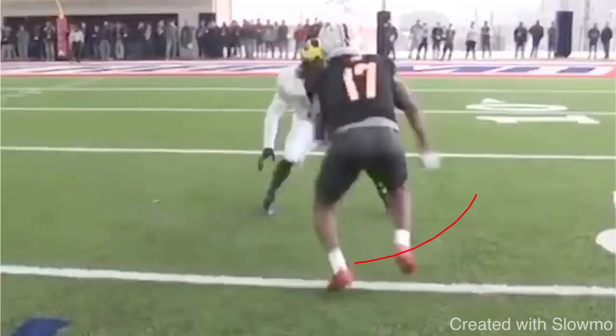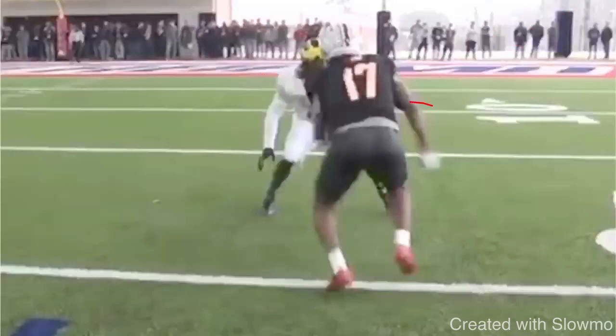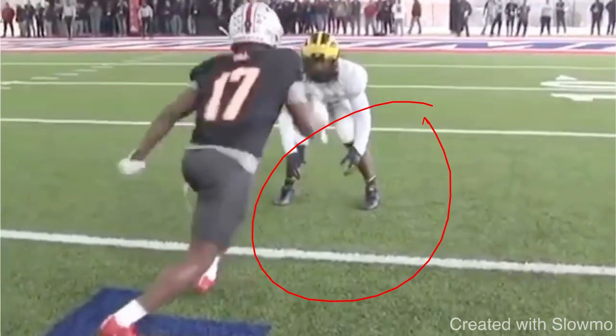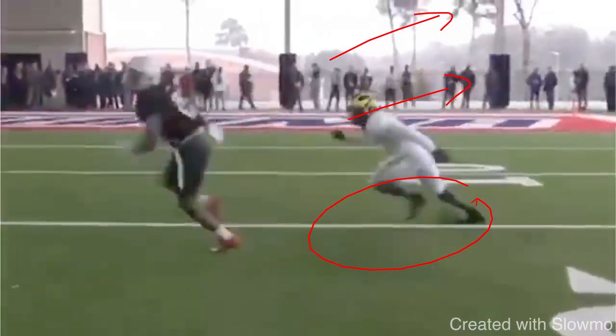Because if you slide to the outside and that DB just guesses and sits to the inside, then the next time I have a fade route, guess what I'm going to do? I'm going to do the same slide release. He's going to sit to the inside, and I'm just going to take off. So you kind of force him to have to move if you attack vertical with your slide. When you slide, you've got to attack vertical, and then you can hit him with a crossover as soon as he's off the platform, get him to bite to the fade, and then I've got that space.